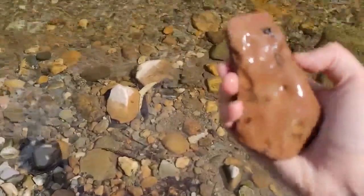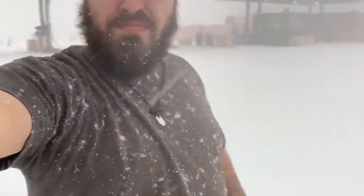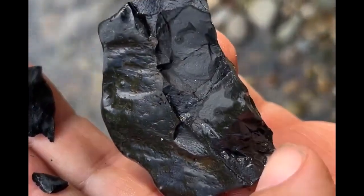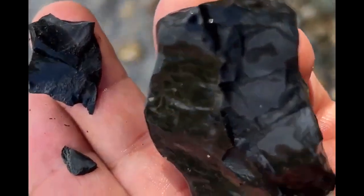Rock hounding, flintknapping, arrowheads, all of it. A snow squall here. Had to pull over. Got an alert on my phone. Look at this. Can't see anything. That is definitely flint. It's rough flint, but this is the black flint. Cool.